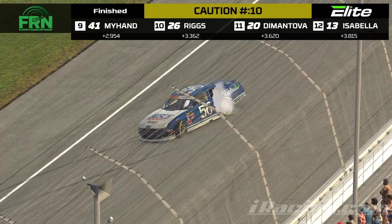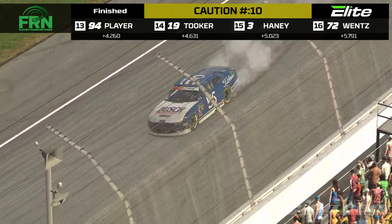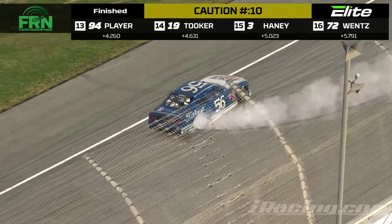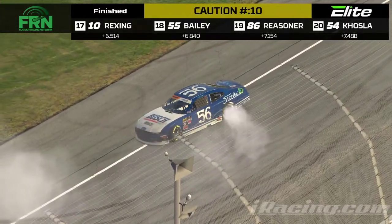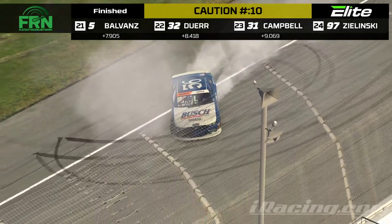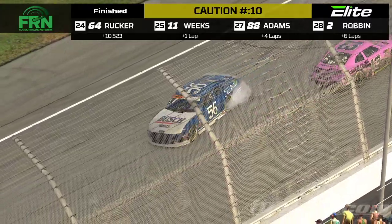The caution was thrown a good 200 feet before the start-finish, but it'll be interesting to see what the decision is there. Regardless of that, Tate Lytle, we'll take a look here at the replay of his burnouts, because I looked at the results, and all of a sudden I look over, see the 56 doing burnouts. So I thought, oh okay, the race is official. I saw Goodwin Tate in the chat, and I was like, oh, all right, I guess they called it.